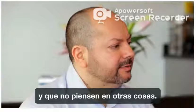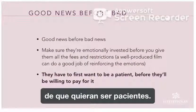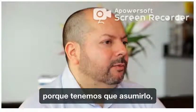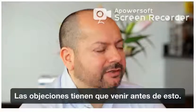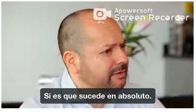thinking about other things. Now, we have to make sure at this stage that they want to be a patient. I know that may sound a little bit strange because we have to kind of assume that, but we want to make sure that there are no objections on the table before we get to the money. Yeah, the objections have to come before the money. Money has to be the last objection we handle if it happens at all.